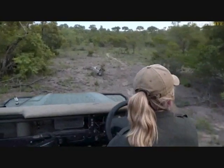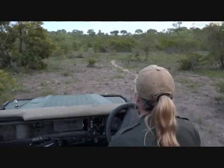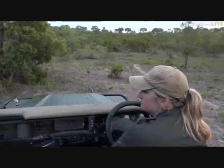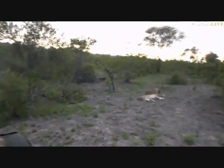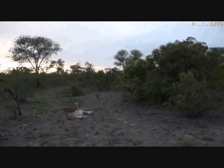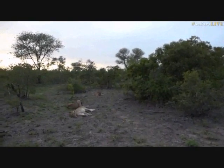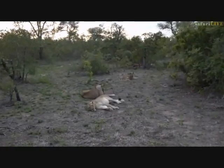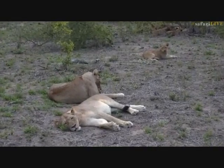Alright, we're just going to get a nice spot to have a good look. Now this is a bizarre scene. Oh no, there they are. Haha, it's not so bizarre anymore. Hello, Leons. Thank you for giving us the run around and not making it too easy. As we get a death stare from Amber Eyes, the lioness sitting closest to us.